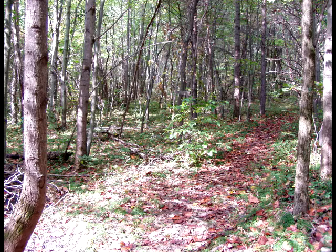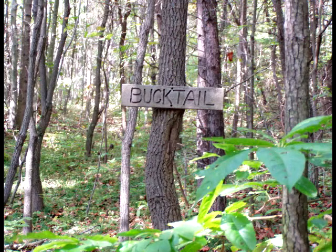Passing near the site of the Great Fire of 2002, you find the Whitetail Trail. The Whitetail Trail starts in the woods behind the house and travels in a generally western direction until it comes to the intersection with the Bucktail Trail. Of course, I had to come up with names for all these trails. I find that if you don't have a name for something, you have a hard time talking about it.